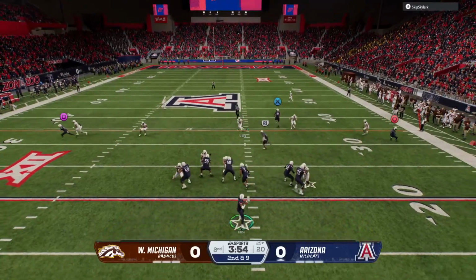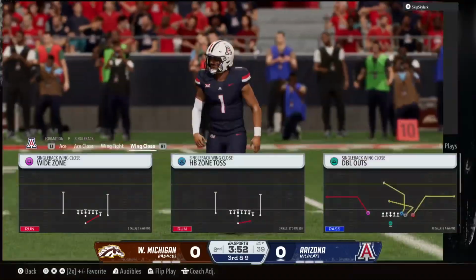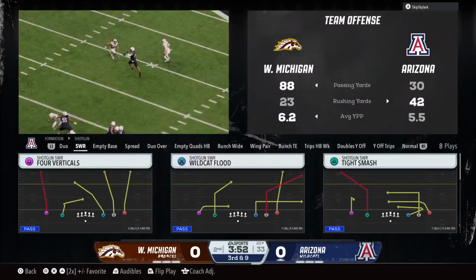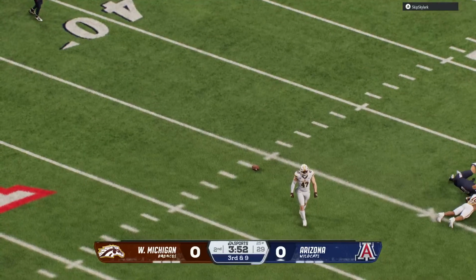Back to pass. And that's going to be incomplete. A lot of contact on the play, but no flags. It'll be 3rd down. Well, the quarterback knew he wanted to go to his tight end on that play. He's a big physical target, but it was the hit on the play that forced the incompletion.